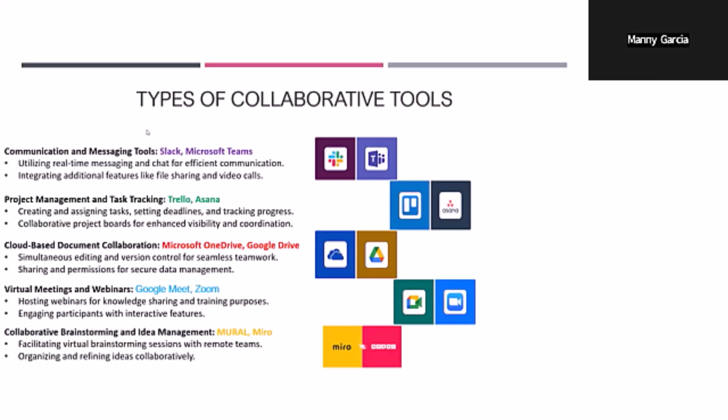Project management and task tracking. You have apps like Trello and Asana. And these apps are known for creating and assigning tasks, setting deadlines, and tracking progress. Collaborative project boards for enhanced visibility and coordination. So in many ways, Trello and Asana, you could say, are the organizational collaborative apps. They're the ones who sort of keep people in line, let them know, hey, listen, we got to do this by this date. And it allows you to stay much more organized and coordinate your projects effectively.